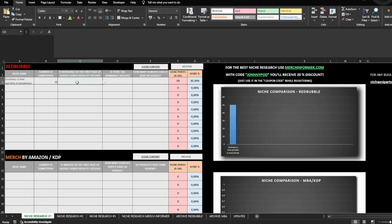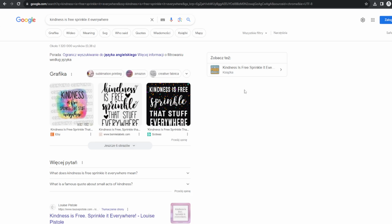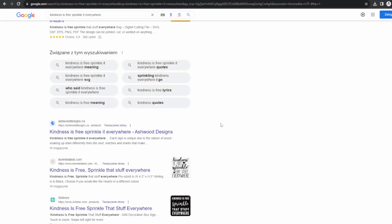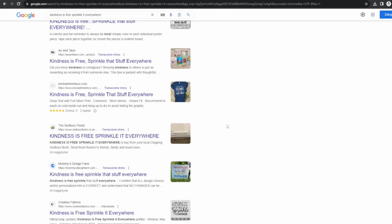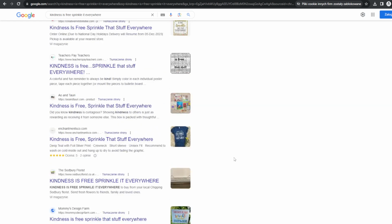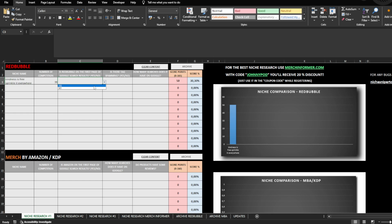And is Redbubble on the first page of Google search results? We can very quickly check that. So I just entered this phrase in Google, and let's check if Redbubble is anywhere here. We can see Etsy, Amazon, Creative Minds, but Redbubble is, I believe, not. Oh yeah, Redbubble is at the end of the first page, so we can enter that Redbubble is on the first page. Let's go back to the tool, enter here yes.